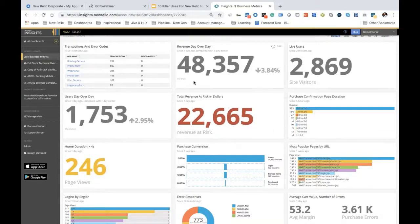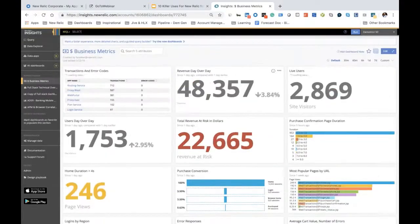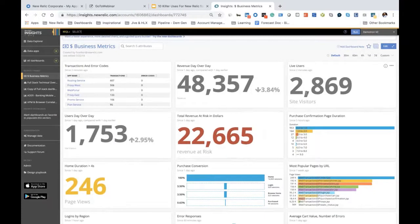So this would be, I think, an e-commerce example. So we're looking at transactions and error codes, things that are happening there. But then what we're looking at also is revenue over day, live users on the website. This is a demo account, by the way, so I'm not showing anybody's information here. It's a demo account, but you can see in one dashboard what's happening in the business as we speak. So users day over day, live users now, total revenue at risk.